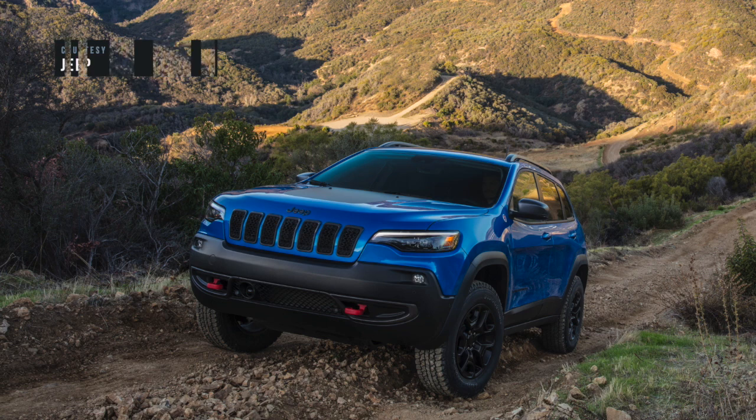It's still an okay car. It has Jeep qualities, but I don't think people look at it and say that's a vehicle that I could do anything with. They just don't see it. It doesn't come across as what I want.